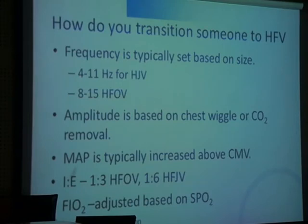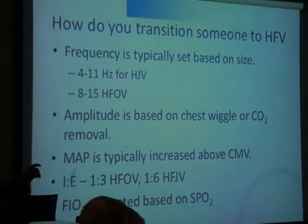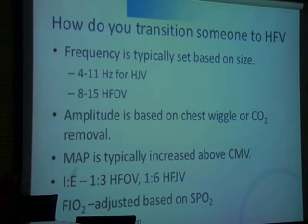When you transition someone to high frequency, depending on what mode you use, we typically transition over to a frequency of 4 to 11 for the jet, or 8 to 15. We just completed a study that I didn't put in here, but it looks like people are tending to use higher and higher frequencies. A lot of people are starting on 15 and not going anywhere near 8 anymore. It's our belief that smaller tidal volumes are probably better, and we used to almost set the frequency based on the size of the patient. A 3-kilo baby would get set on 10, for example, in the past. That's no longer as true.